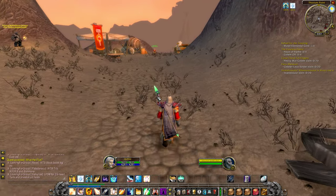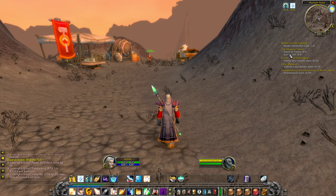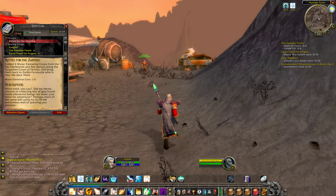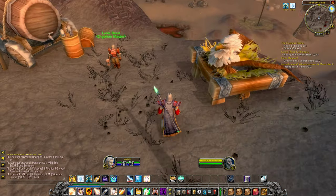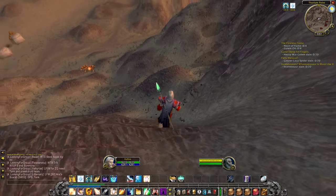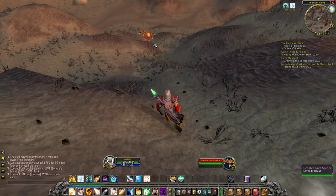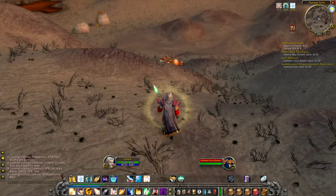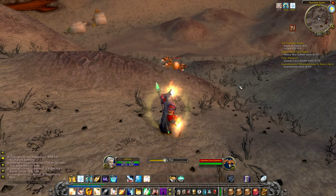Alright, let's head down and see if we can start working on some of these. I need to be tracking only the quest we're going to be working on here. Can we jump down this way? Yeah, we should be able to. And we could basically start in on some of this stuff, I guess. That's a good feeling to have. We know we need the lava spiders.